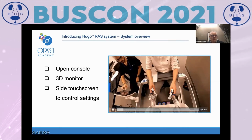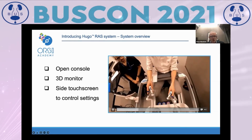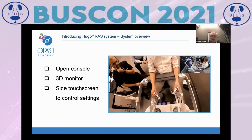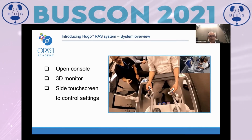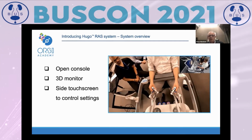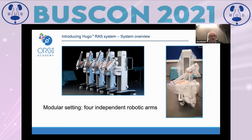As I mentioned, we have the open console, we have a 3D monitor, and very important, we have a side touchscreen where we can directly control the settings, change the view, change the colorization, change the magnitude of miniaturization of the movements, etc. But it is also a tool that will be very useful because you will be able to add to this touchscreen personalized information of the patient, like for example a 3D reconstructed image or whatever software you want to add to it.